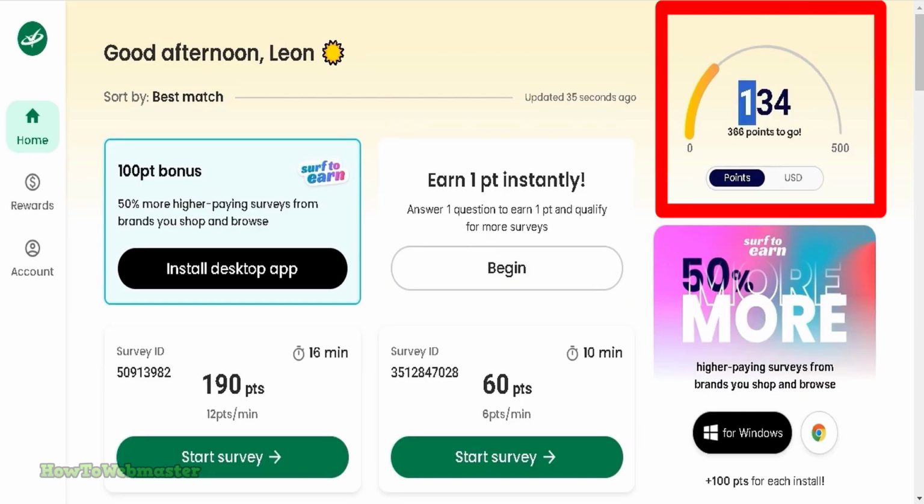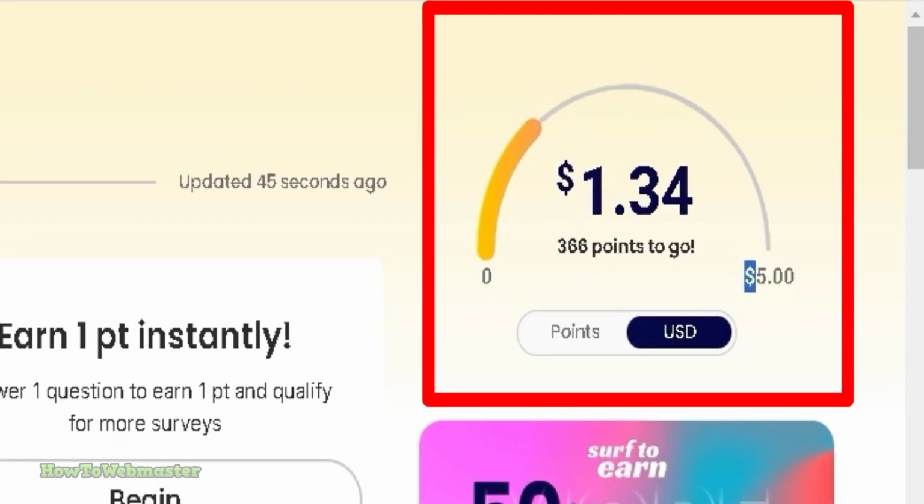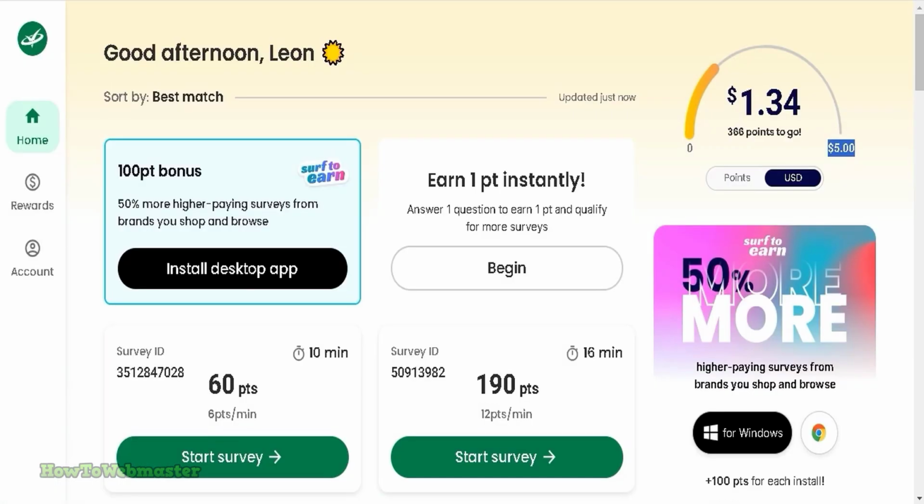So right now I have 134 points, which equals 134 pennies or cents. You can cash out at $5 or 500 points. Alright, let's look at some surveys.